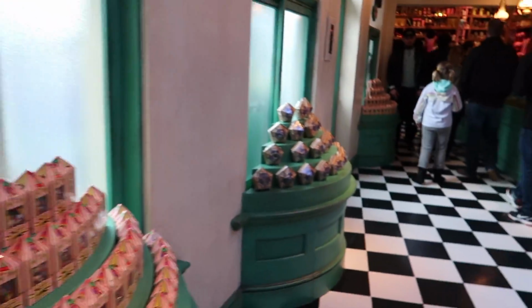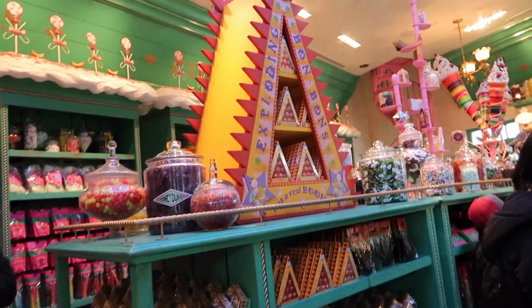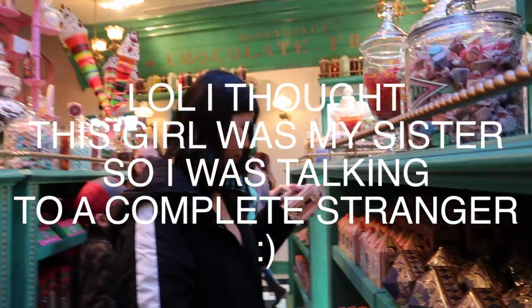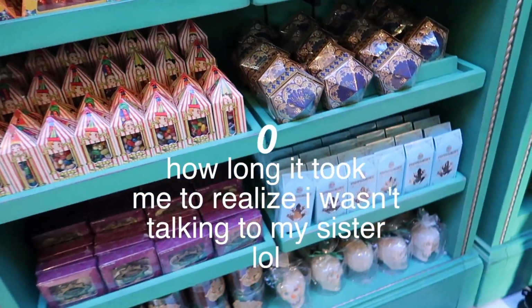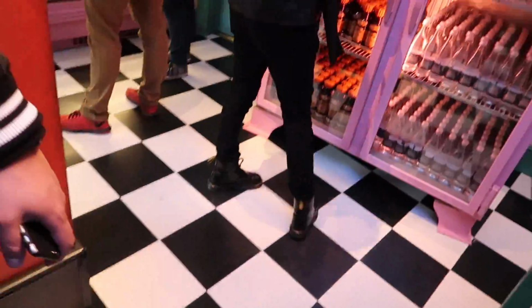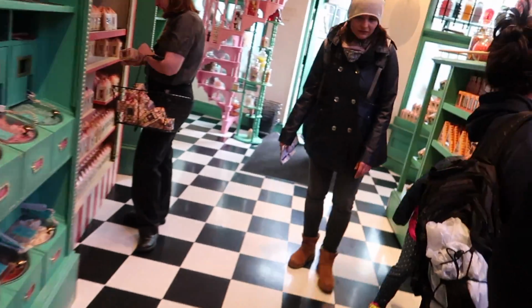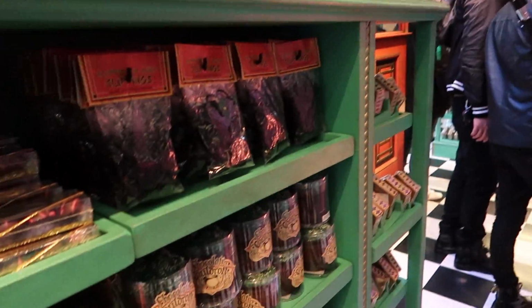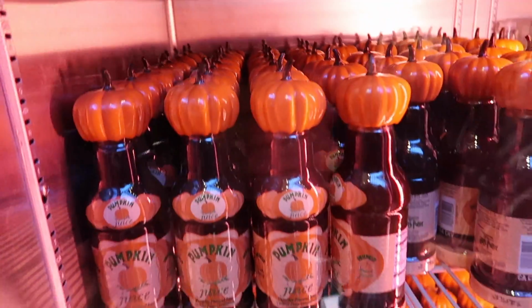Dude, the chocolate frogs are everywhere. I haven't even seen them all the times I've been in here. Dude, I found like a billion chocolate frogs. They're all over the place. Oh my god, I just talked to a complete stranger. Hi, I just talked to a complete stranger right now and I thought it was you. And I was like, I am so sorry. We should get this. Let's check.